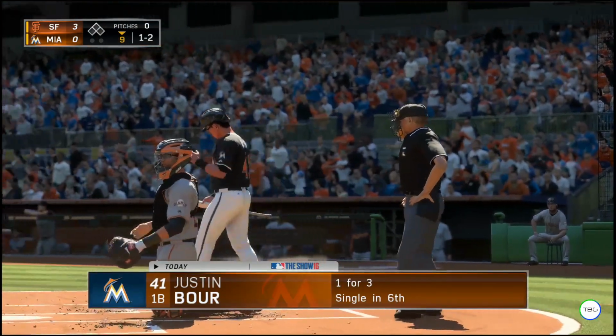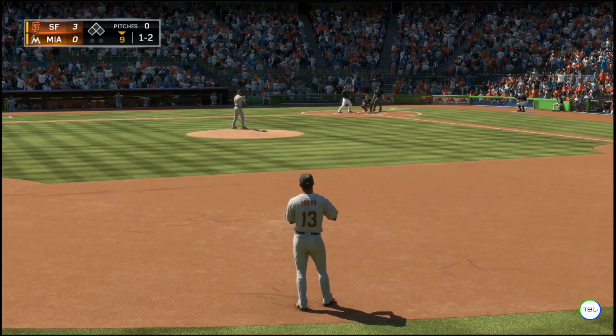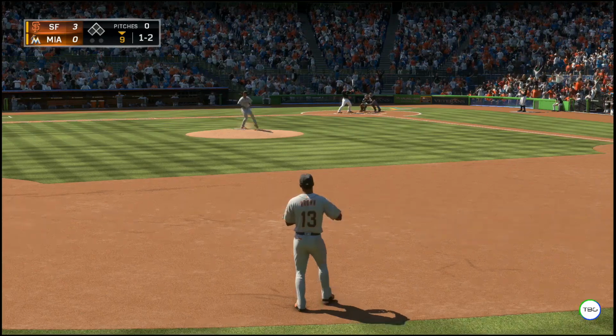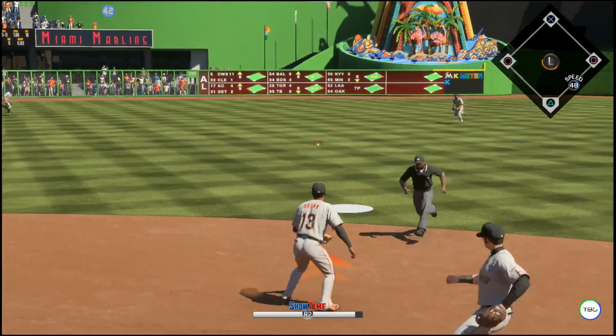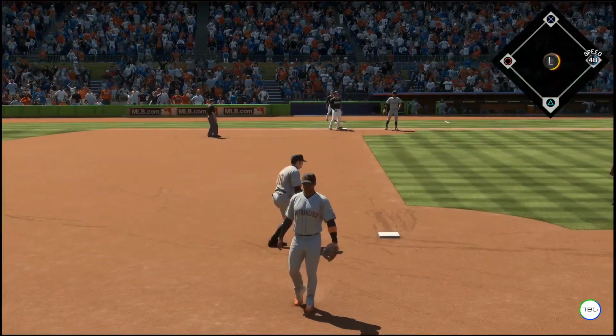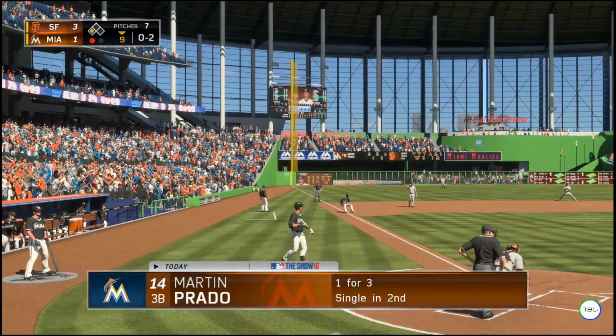Justin Bohr will be tasked now with leading things off in their half of the ninth as they'll try to do something to prevent being shut out. And whatever they've done for the first eight innings hasn't yielded a whole lot so far, so quite frankly, I'm not expecting too much. That gets through, and he'll reach base again on his second base hit of the game.